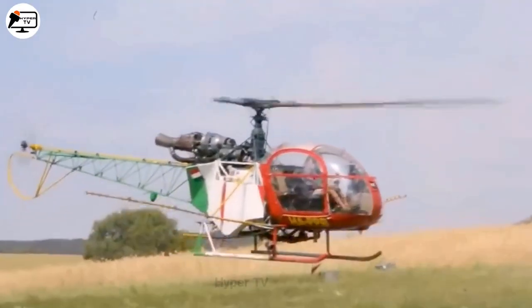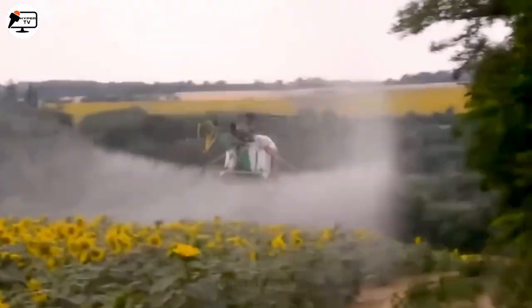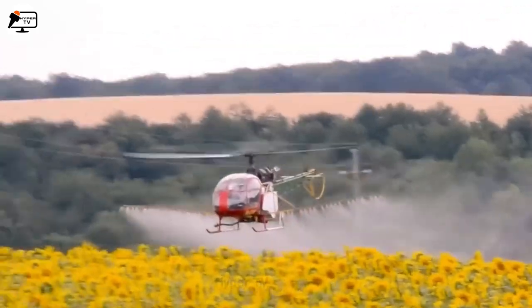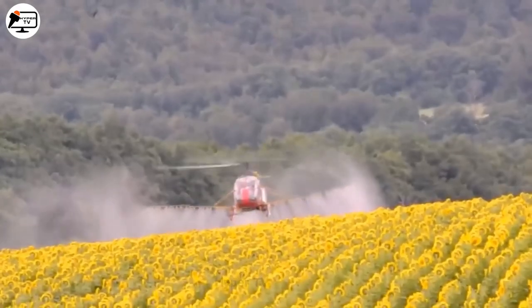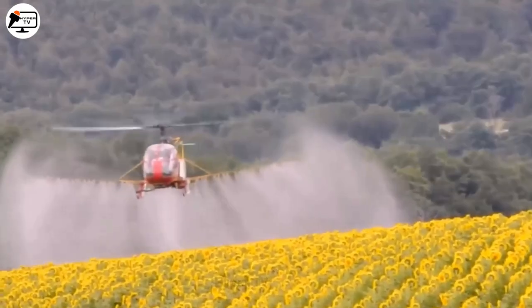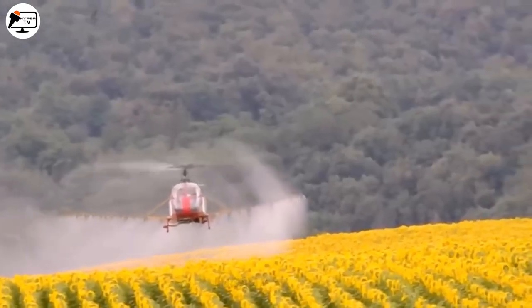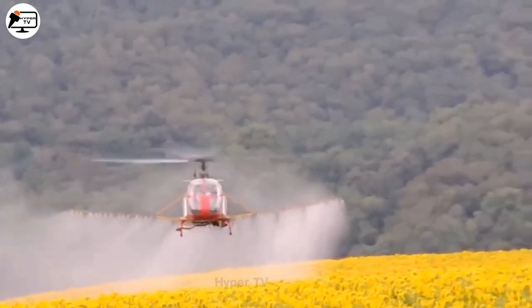Next, consider a monumental achievement in Russia, where a pesticide sprayer has been invented that can cover thousands of square meters of sunflowers in just 3 hours. By flying in a zigzag pattern, this programmed aircraft ensures that no spot is left untreated.